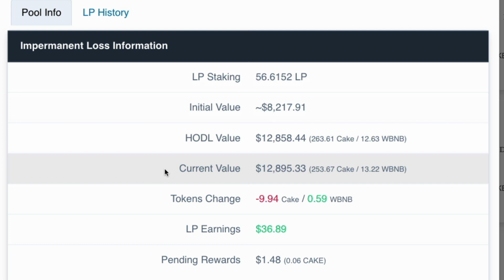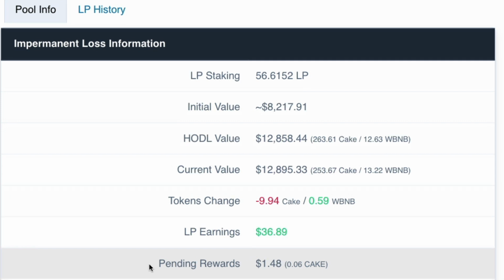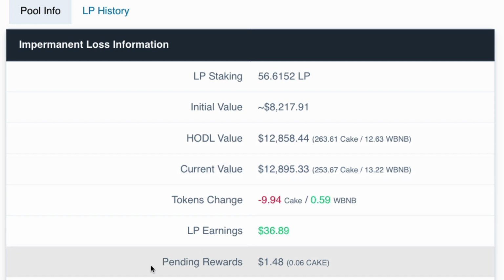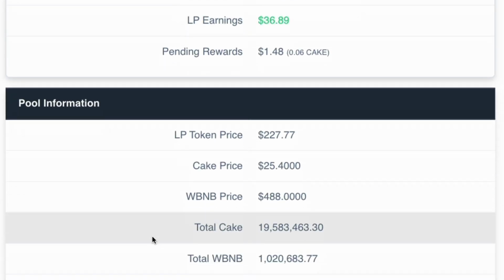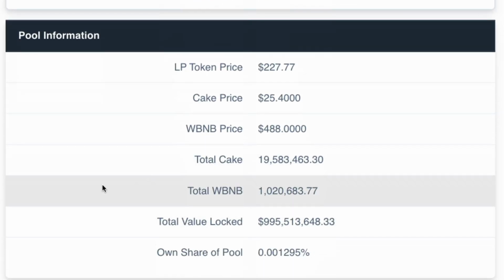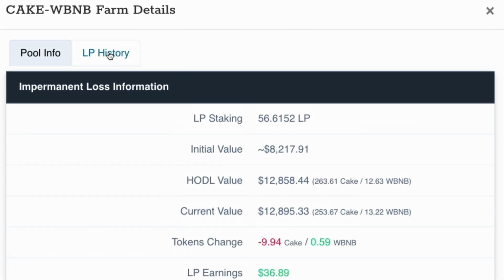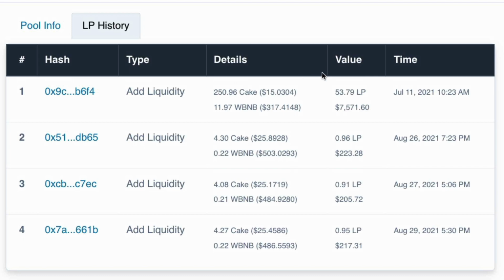Also on top of that, I have some cake rewards, and this is just the current cake. I usually claim it every day. The total current value doesn't include the rewards that I've made from cake. So there you go. And just below here, you have some pool information. On the right is a tab, LP history. This will tell you when you added or subtracted from the pool.